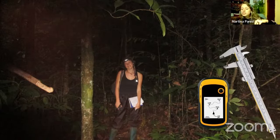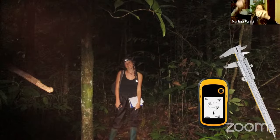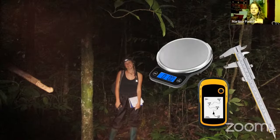And then if you want to study giants, we always bring these, which is a caliper, and allows us to understand how big the giants are. So we can know if they are babies or adults. Then we have a scale that makes us understand what the weight of the snail is, to see if it's healthy or not. And finally, we have nail polish.